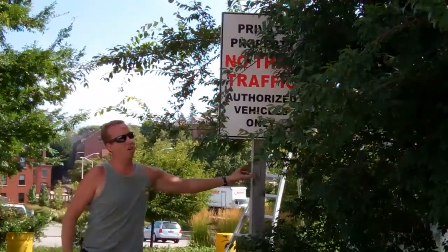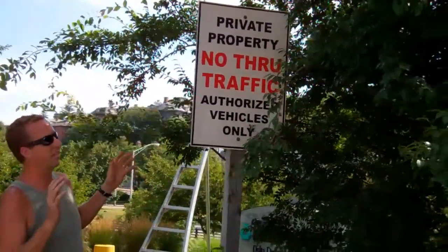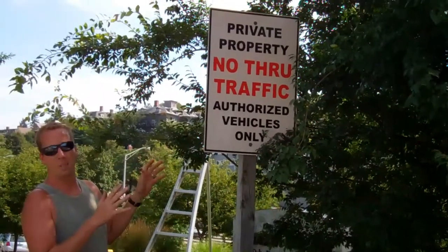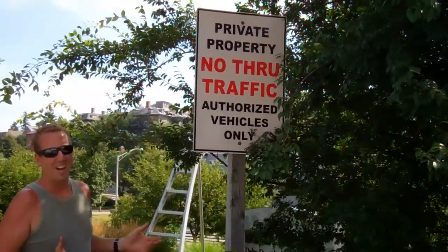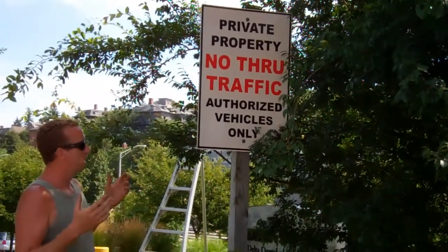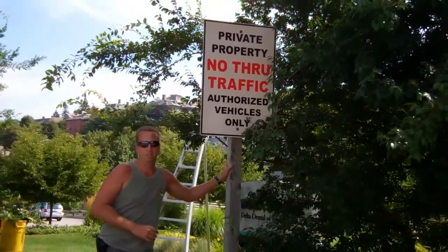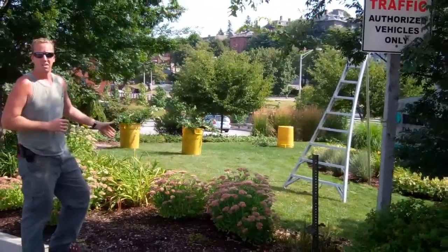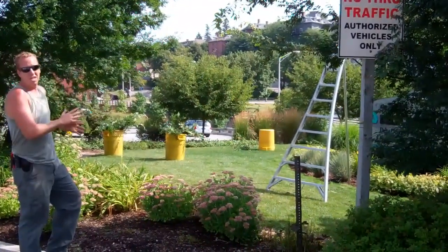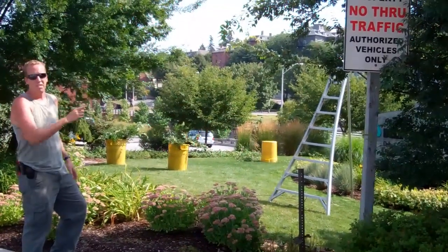This sign right now is pretty close to the tree. The tree's really gotten much larger, and for us to keep pruning it, it would really become a one-sided tree and it would look ugly, and we really want it to be full and grow in the way that it should. So the recommendation we're going to make today for this sign is for it to actually move over into the middle of the bed so that the oncoming traffic have a better chance of seeing the sign and we're not doing too much damage long-term to this particular area.